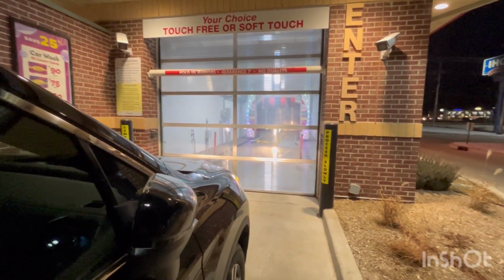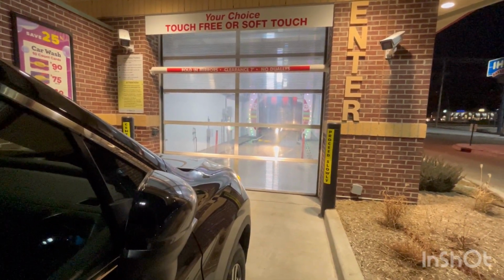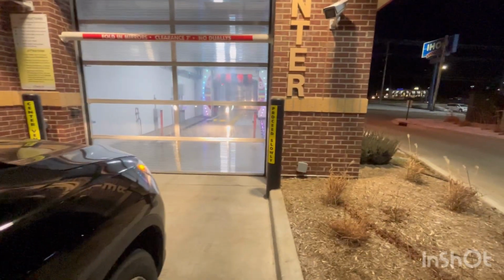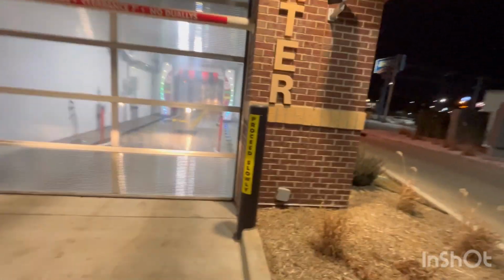Today we're going through a Mark 7 ChoiceWash XT 2nd Generation at a Kwik Trip gas station on Wisconsin State Highway 13 in Wisconsin Dells, Wisconsin. Anyway, I'm just going to do a little walkthrough. So here's all your signage, your clearance bar, new dualies, folding mirrors, etc.